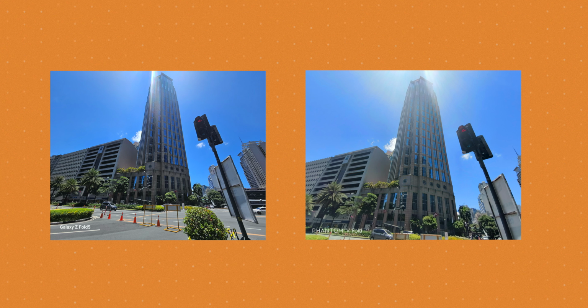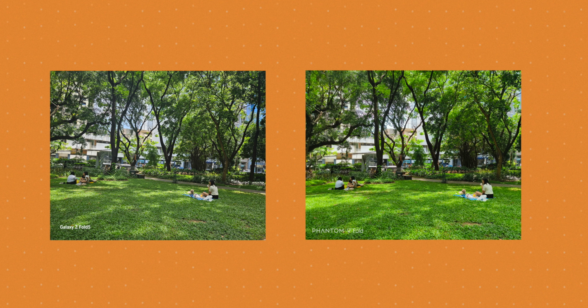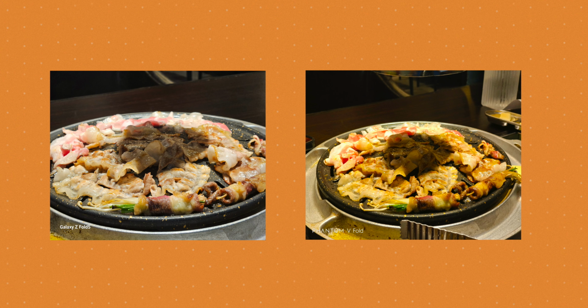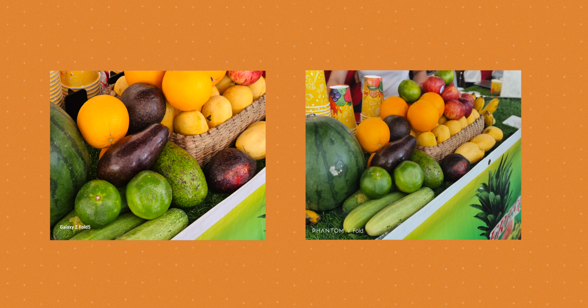In terms of quality, both of these devices produce good quality images. It will really boil down to your preference. Images taken on the TECNO V Fold tend to retain the environment's white balance instead of correcting it. That being said, if the environment is warm, like this photo that we took from the Samgyeopsal restaurant nearby, the image captured is warm as compared to the image that we have on the Fold 5, which tends to slightly correct the white balance of the environment.